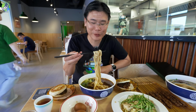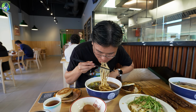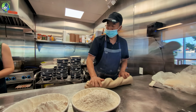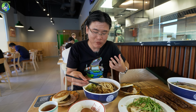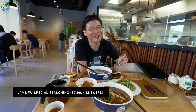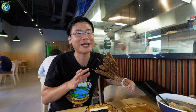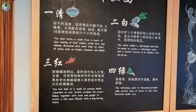For the braised noodle, we got the middle-sized noodles. That is so good. It has the perfect bounciness, and the texture is really delicious. The braised beef is so tender. And they also have something that I really love, cumin lamb skewers. I can't wait to dig into this. The lamb skewer is super tender, very flavorful. And if you're worried about the spiciness of cumin, it's actually not that spicy, so it's very good.